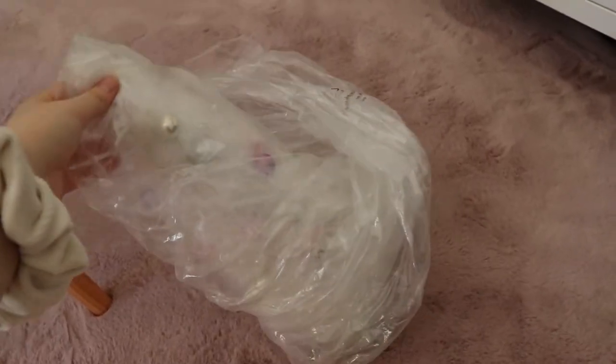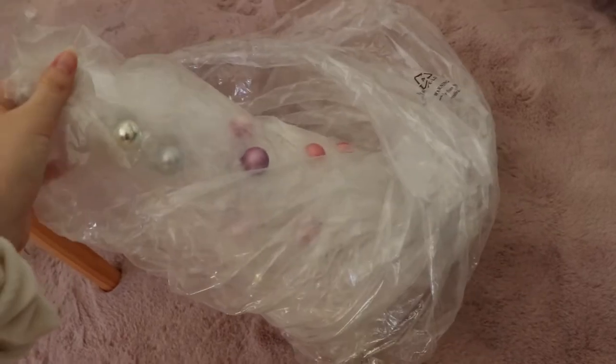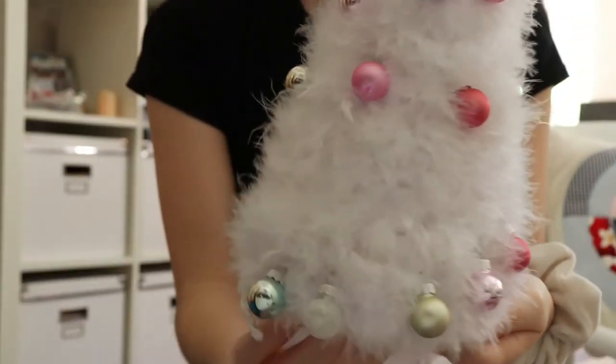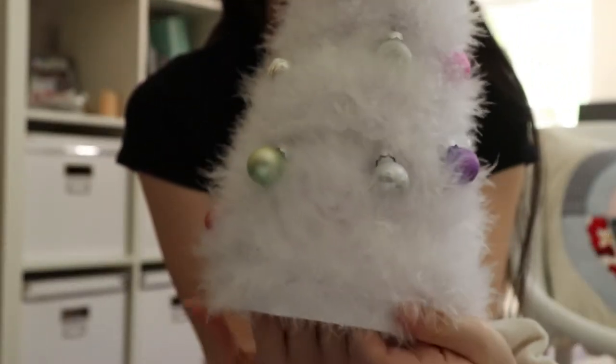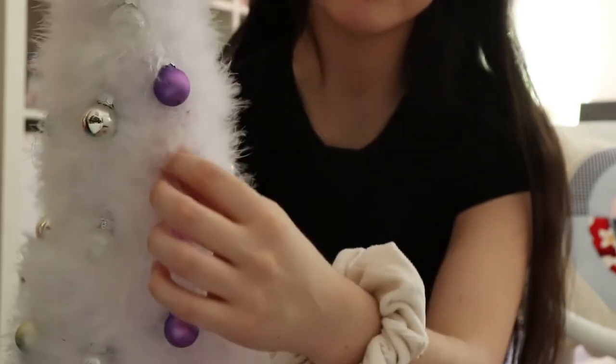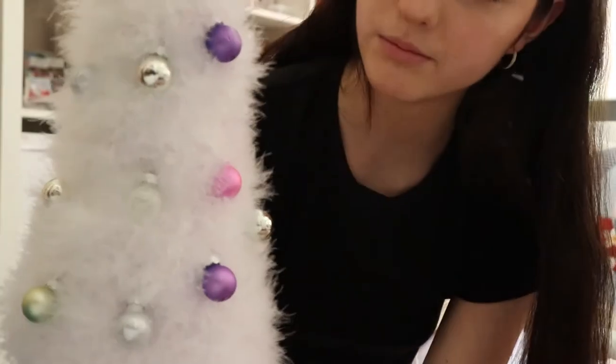So, the next thing I'm going to put up is in this plastic bag. It's this white fluffy Christmas tree that I actually made a couple years ago. And it was super simple, but it still looks really cute, so I'm just going to unwrap this. Fluffy. It actually still looks really good. I think I just made it with like a piece of feather boa, and then you just wrap that around like a cone of cardboard.